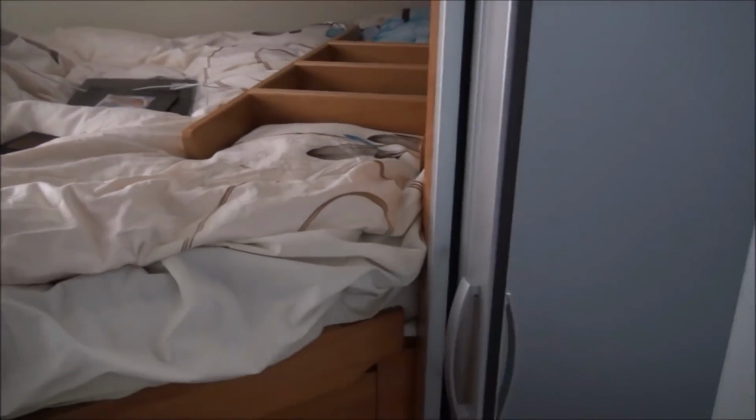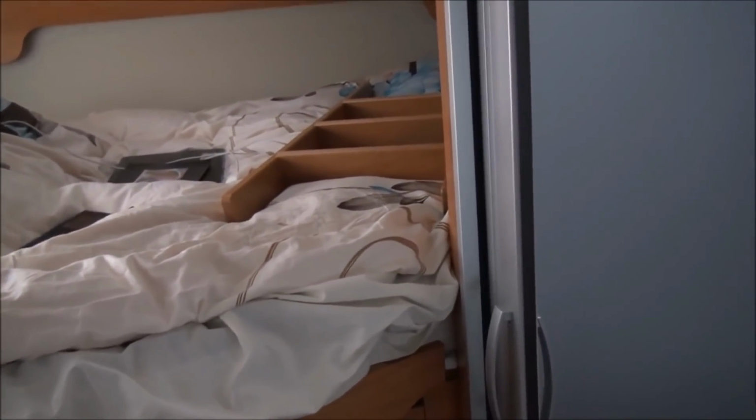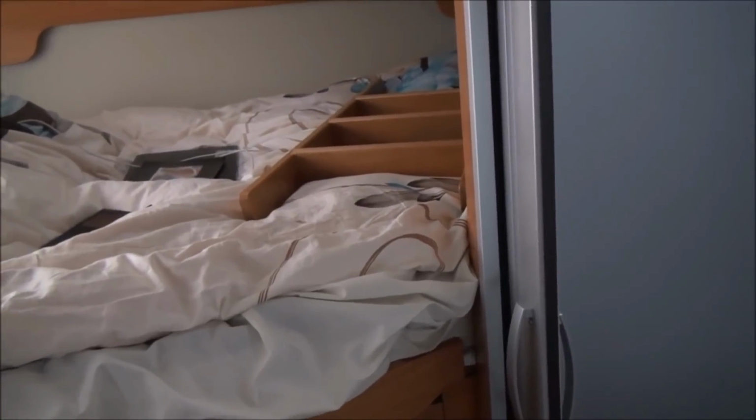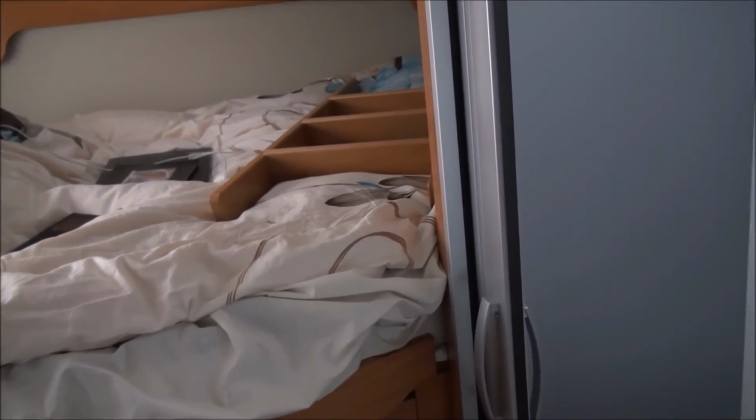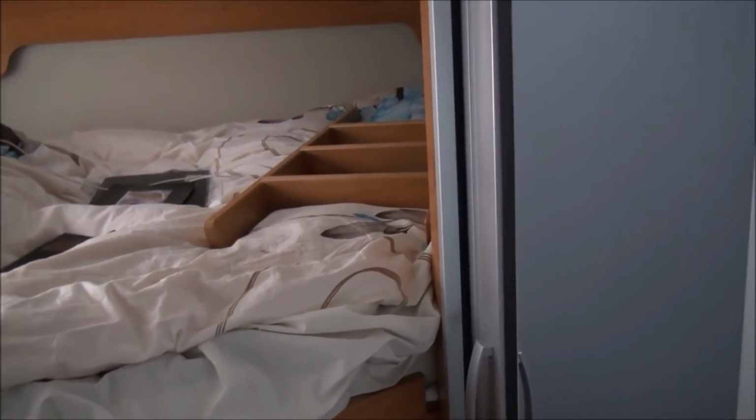Now I'll tell you that one of the negative things is the wardrobe. It can also be accessed from the garage, and you can also get a tailgate at the back if you wanted. Sorry, if it's a new one, that is. So that would give you a load-through loading space.